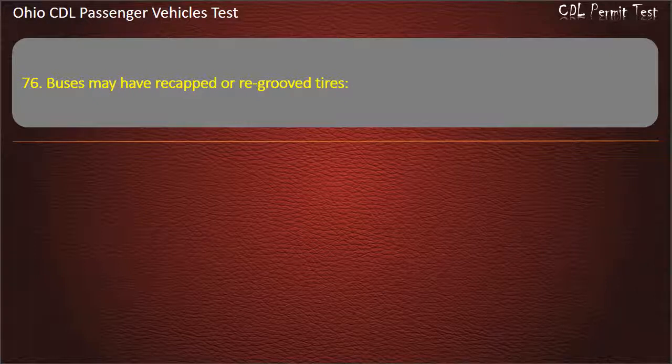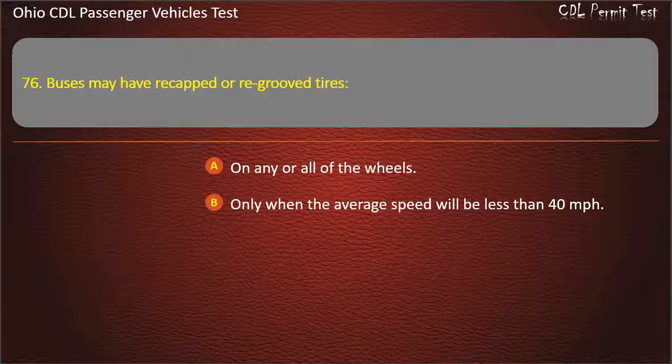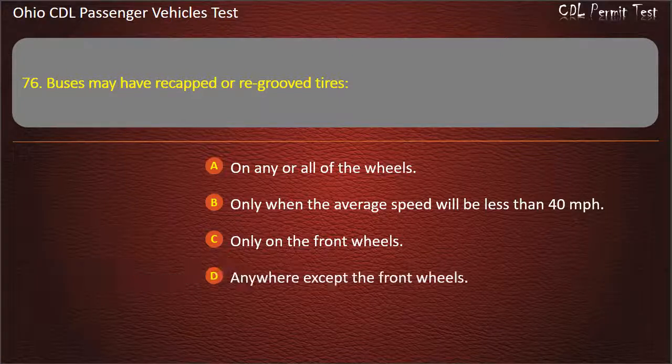Question 76. Buses may have recapped or regrooved tires on any or all of the wheels. Only when the average speed will be less than 40 miles per hour. Only on the front wheels. Anywhere except the front wheels. Answer. Anywhere except the front wheels.